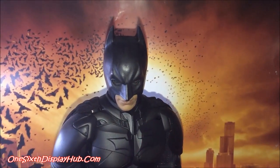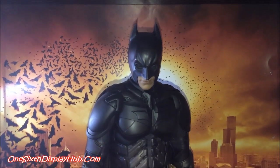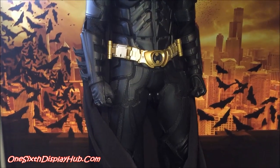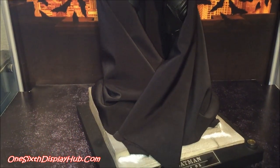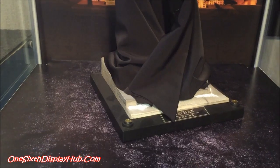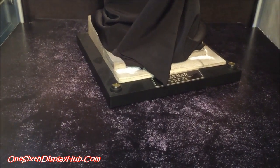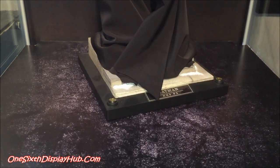Next, moving on to Batman, and the very cinematic looking backdrop with the bats in the circle behind him. So it could be sunset or sunrise. Either way, it's looking sweet. Excuse the dust on the stand. I can't remember the last time I cleaned this figure. See, I've changed the flooring to a more concrete look. So normal ground or pavement, whatever you want to call it.